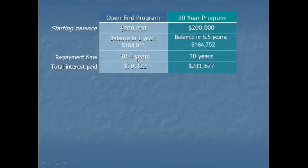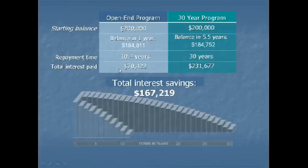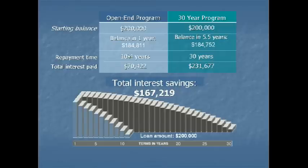Now, when you use this open-end program, you're going to pay your loan off in 10.4 years. By paying it off nearly 20 years quicker, you're going to pay an interest of $70,422 versus paying an interest of $231,677. So when you use this program right here, how much interest have you saved? $167,219.